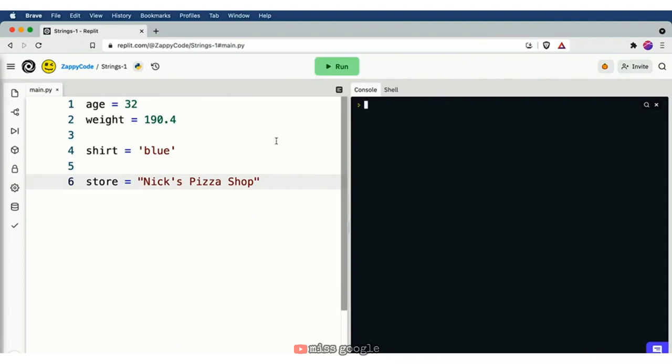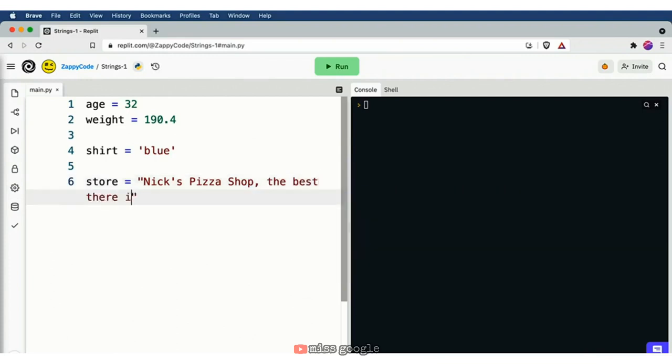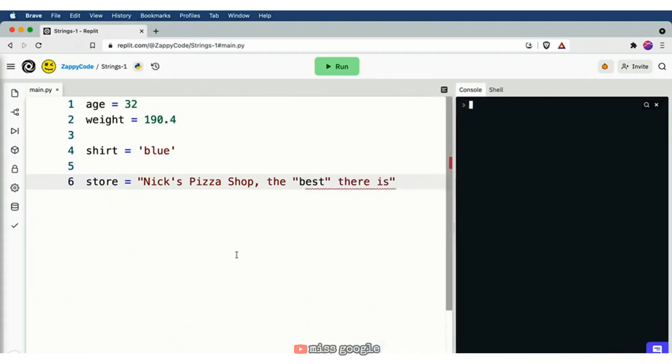So if we want to make this a little bit more complicated, what if we had a string like Nick's Pizza Shop, comma, the best there is? And I'm going to put best in quotes because best is kind of relative. And you'll notice now that we run into an issue. This string not only has a single quote after Nick's, but also has double quotes around best.